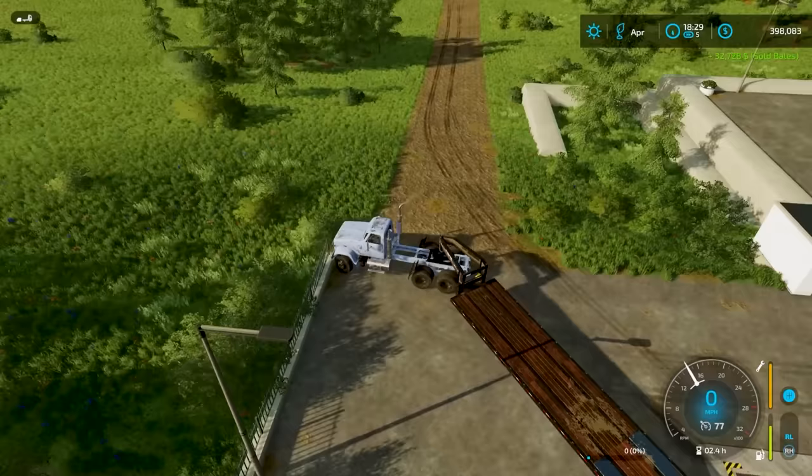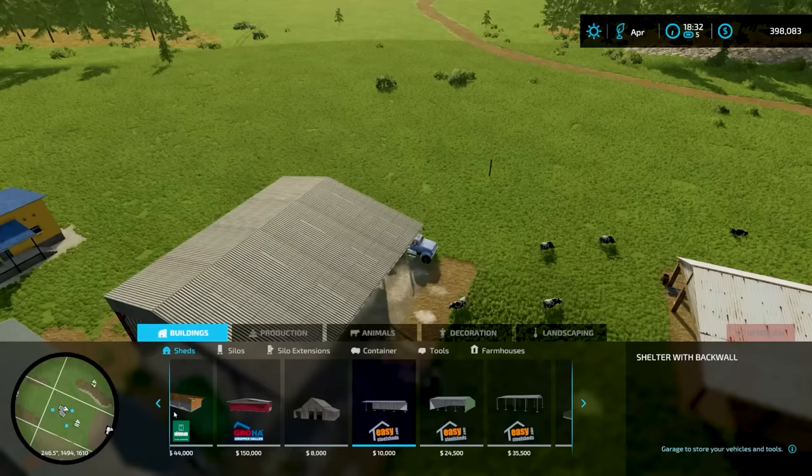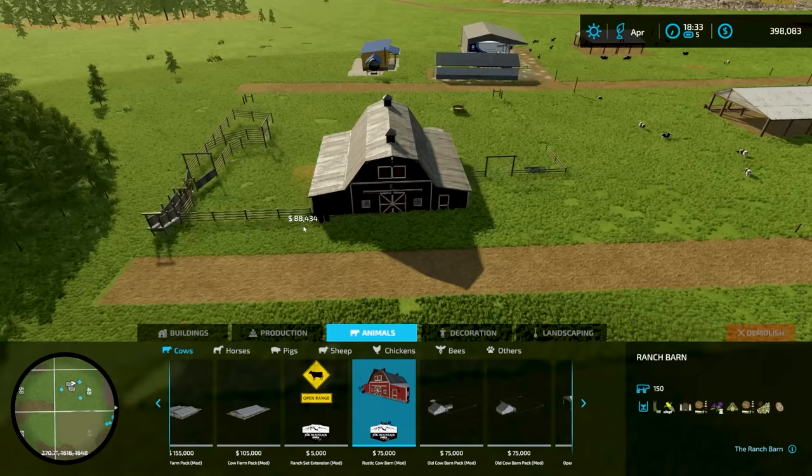So the profit on these fields is already $178,000. All right, let's head back and spend a little bit of our money. All right, let's jump into construction mode here. And I think it was right here that I was thinking. So let's go to animals. And this rustic cow barn here, I want to place down. So much for terraforming, my goodness.